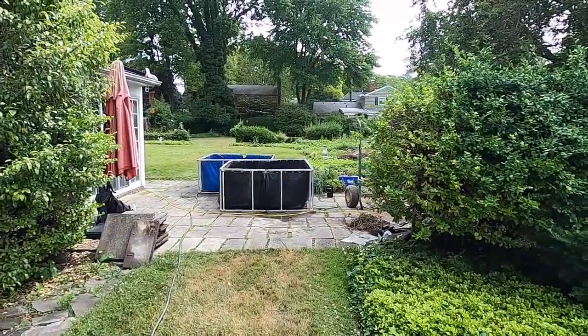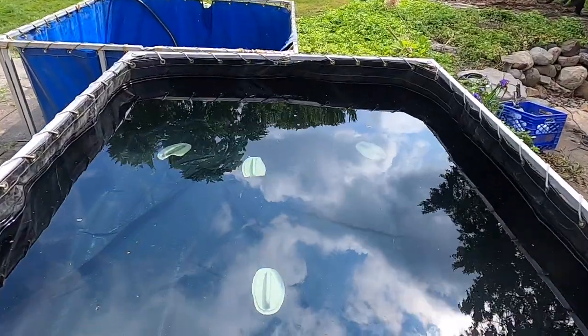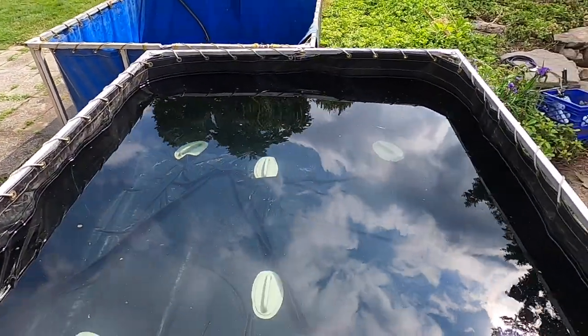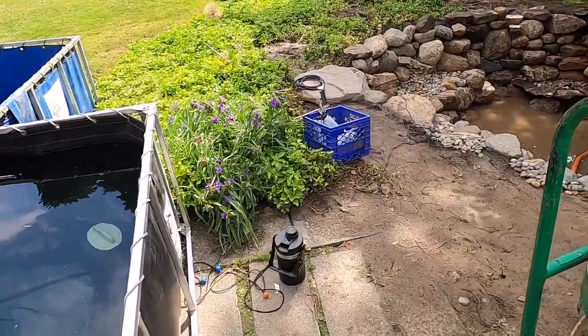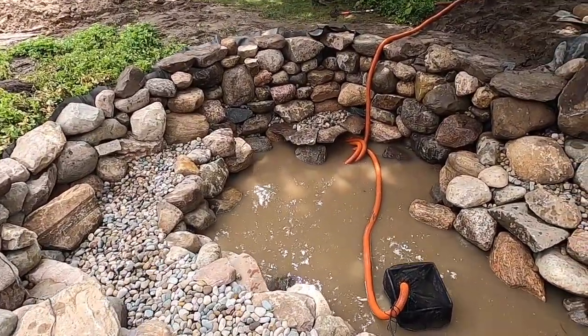Let's go in the back. Let's see how the crew's been doing. So they've got the tank set up, filling up with water, so that way when it is time to fill up the pond, we get some nice clear water in there. Both these tanks, we got about 1,000 gallons. So on Friday when the guys left, this pond had no water in it.